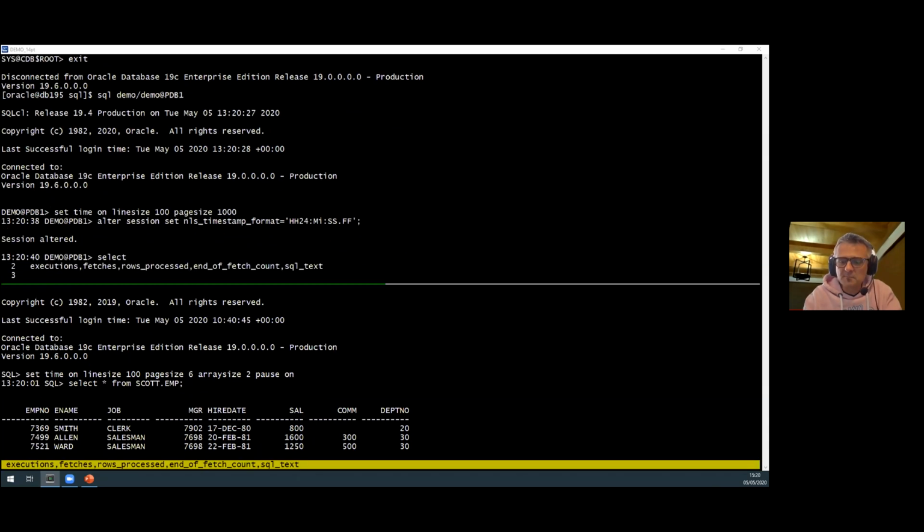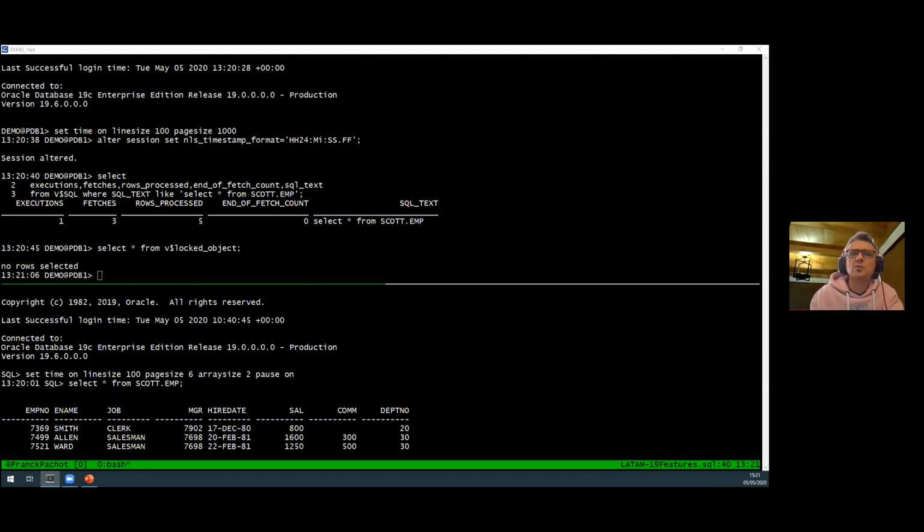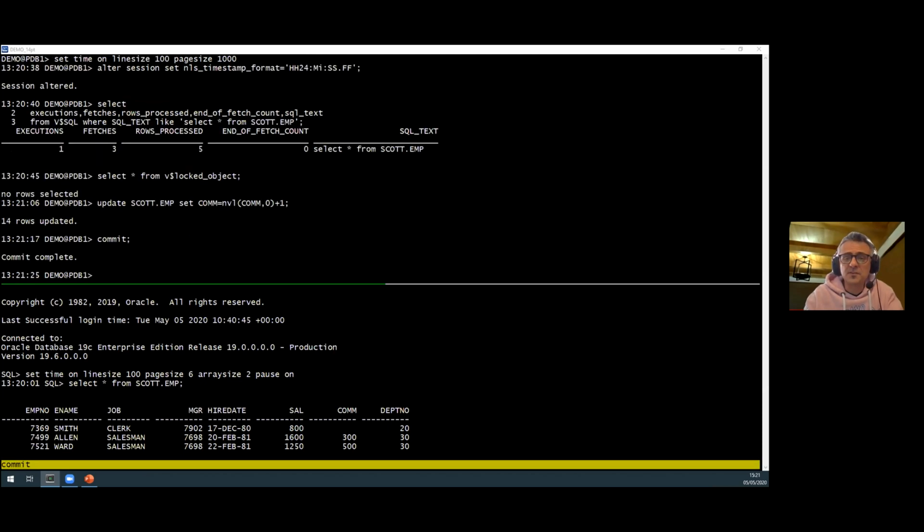So first, let's check my SQL statement from V$SQL. I can see one execution. This one is currently executing: 3 fetches, 5 rows processed, which means that SQL*Plus has fetched 5 rows, only 3 displayed there, but 2 in the buffer. And no end of fetch. I am currently in the cursor, and nothing is locked in V$LOCKED_OBJECT, which means that I can do anything on it because there are no locks. I can update it. Here I update all the rows while my select is running. And of course, I can commit that.